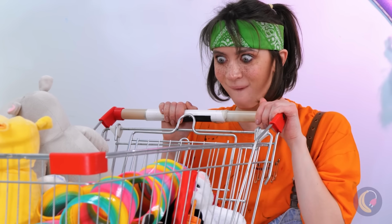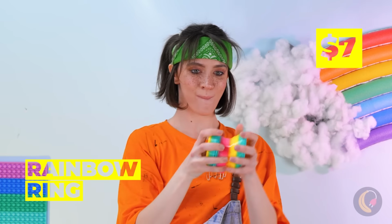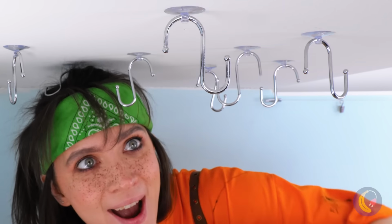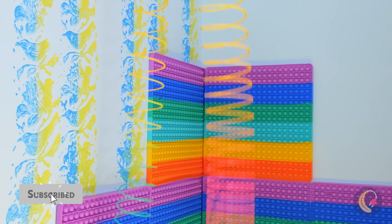Still, I think it's missing something. Wow, a rainbow ring. Fun to play with and fun to hang up on the ceiling. Cool. It's like something you'd go through in a fun house.